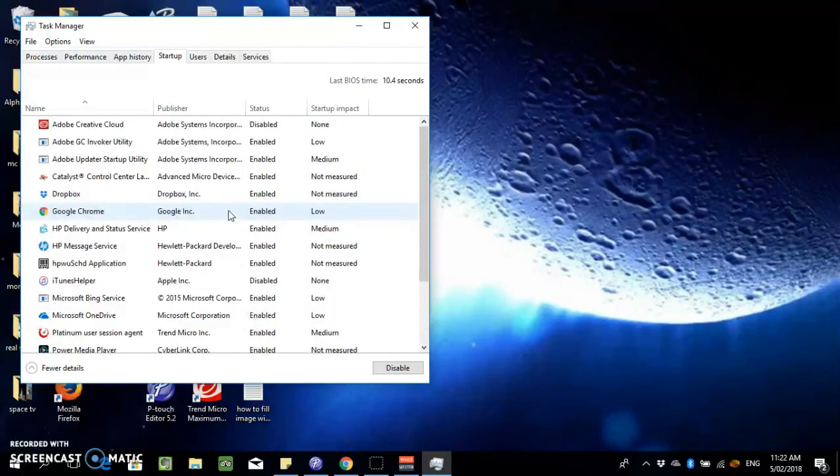Hopefully that helps you. I'm probably going to try and do a few more things, see if I can figure out something to speed it up. But it was going super slow for me the last few days before this, so this one here actually made the biggest difference, I would say. Turning off some of these programs that start up with the laptop.